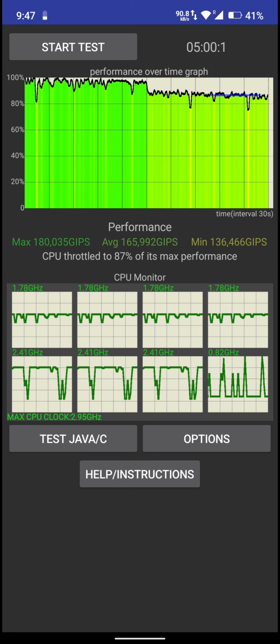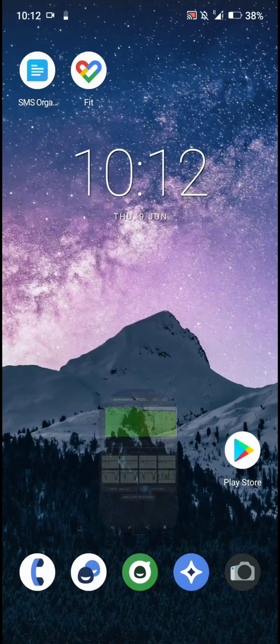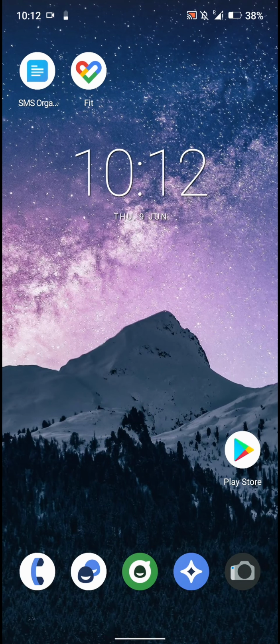And here you have the CPU throttle test. So I ran it for 5 minutes, and as you can see, the CPU throttled to 87%. And I also tried PUBG on HD plus extreme settings, and I was able to consistently play an entire game for about half an hour at 60 FPS without any issues. And you can also enable 90 FPS. I'll show that option later in the settings, and that comes inbuilt within this ROM.